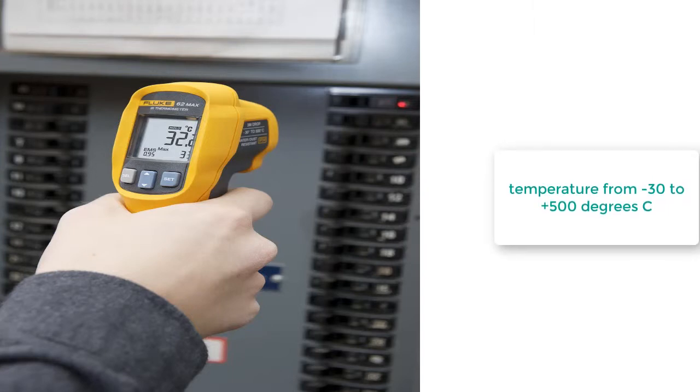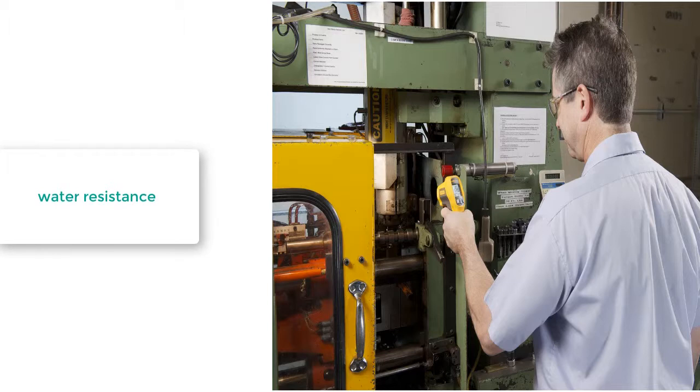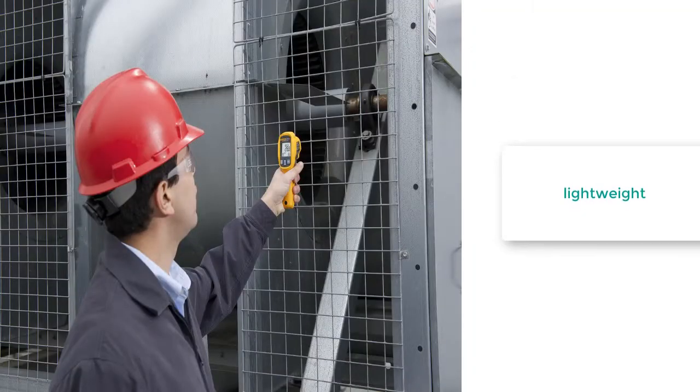We were actually impressed to discover that such an advanced piece of technology, with a built-in laser and a backlight screen, can stand a fall of 10 feet without any problems. Not only that, but it is also water and dust proof, and it has an official IP54 rating for that. It can measure temperatures from minus 20 degrees Fahrenheit to plus 932.